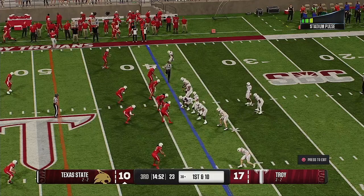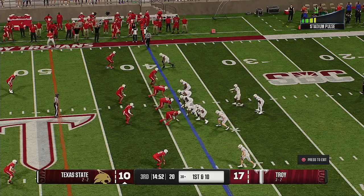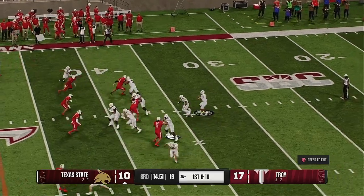And the defender just way too handsy on that last play. You could see all the contact as the ball was in the air. He simply can't do it, and the referee's caught.